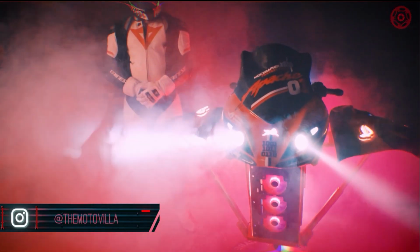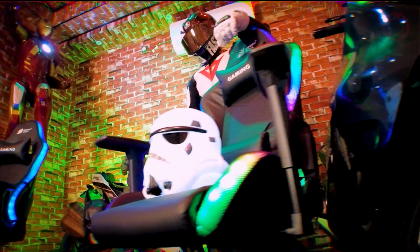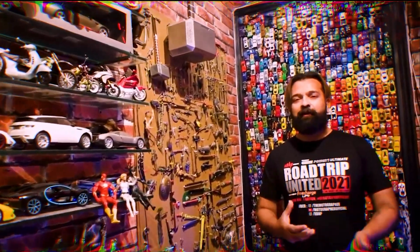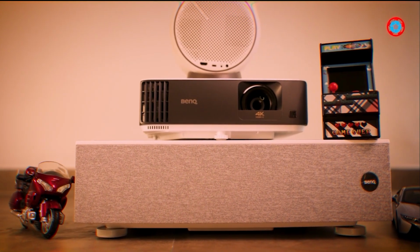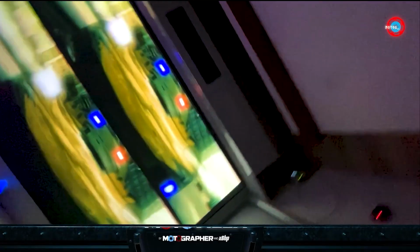But as we know, places become big with the ideas they give birth to. Finally, in 2021, we decided to try and build a space which would not only serve as the XBHP headquarters, but also be an experience and space unlike anything else in India so far. A man cave, a living space, a working space, a gaming space, showcase of our collection, and integrating some of the best gadgets and lots more. And we call this the Moto Villa.